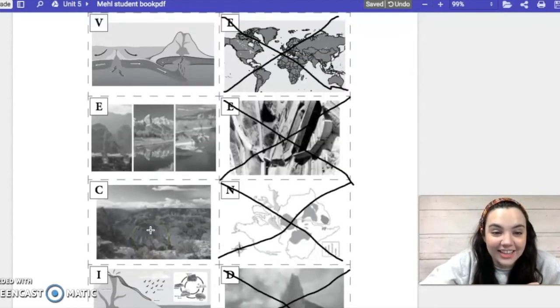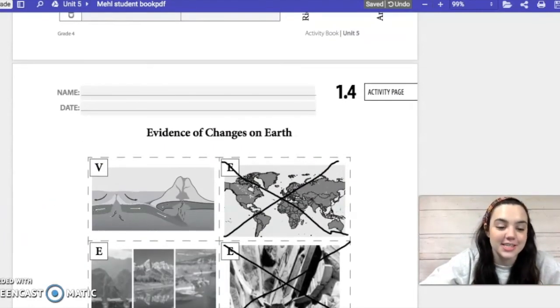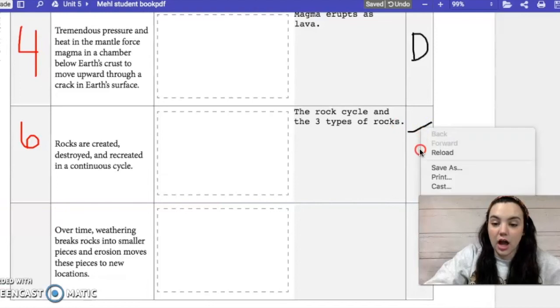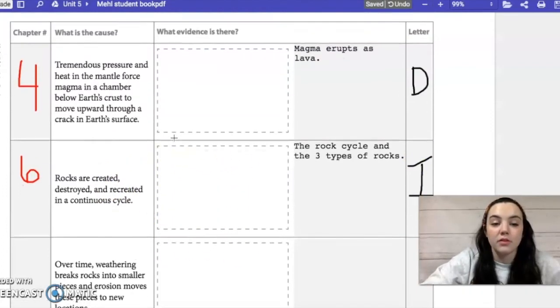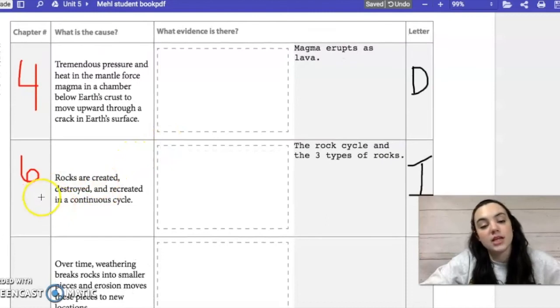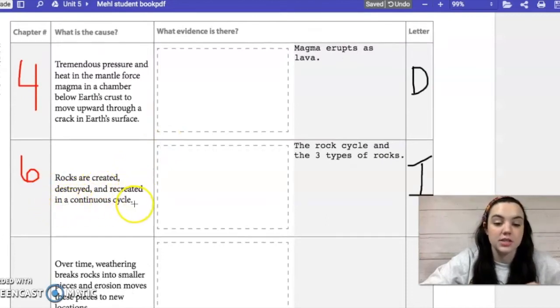So letter I. Okay, turn back to page 6. Let's put a letter. Okay, so letter I, and the picture of the rock cycle right here. So yeah, the cause is that rocks are created, destroyed, and recycled in a continuous cycle. And the evidence of that is the rock cycle and the 3 types of rocks.